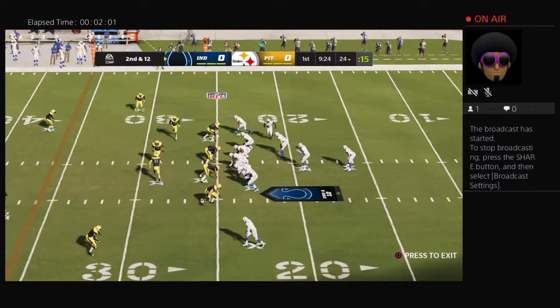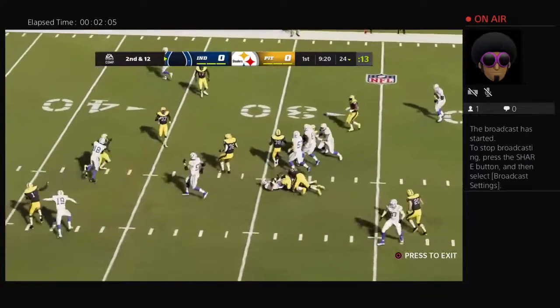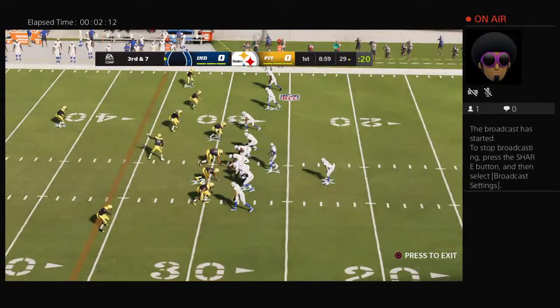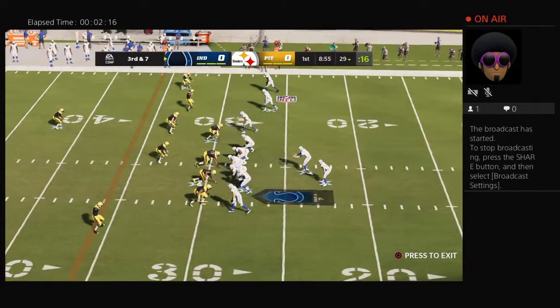Second down. They'll run. This is Jonathan Taylor. And he's able to plow forward up to about the 29, just shy of the 30. It'll be a gain of 5, and it's going to bring up a third and about 7 left.